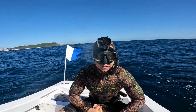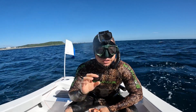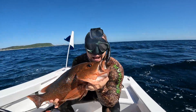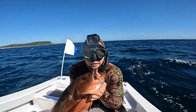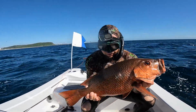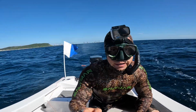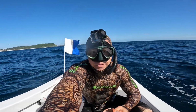That was cool. I could see it from the surface, just on top of a rock, covered in bait. I could see the jack there just sitting. And I dove down as quietly as I could, really calm, and dove real slow. And yeah, it just turned to me and I shot it, stoned it, luckily. So yeah, it's gonna be beautiful to eat. So happy with that. Let's get it on ice and do a few more dives and hopefully get something else.